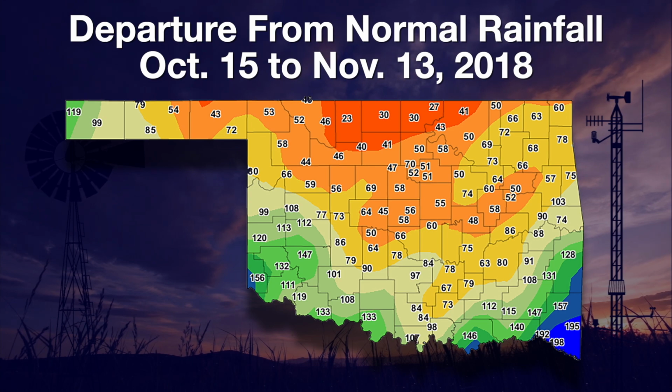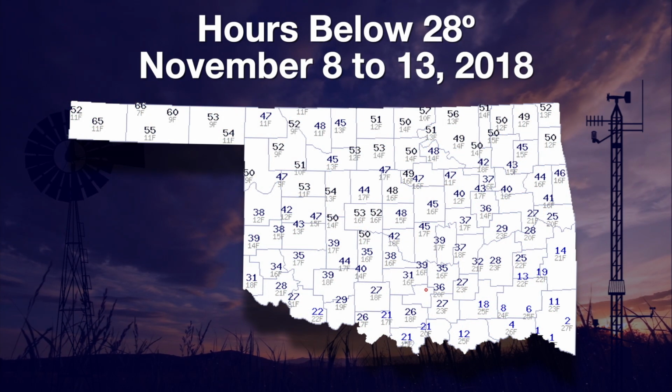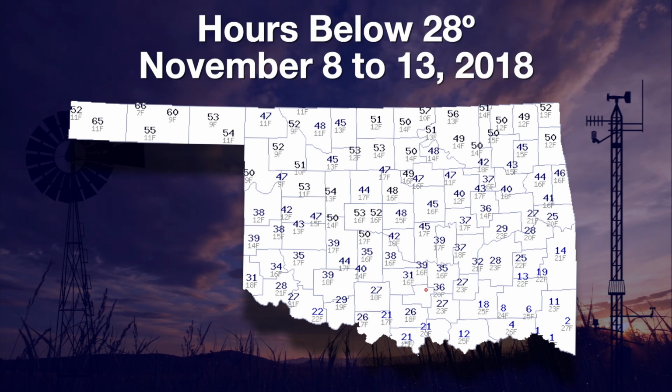So again, an area of concern that we're going to watch. Now, I certainly don't need to tell anyone that we've been cold. In fact, we've been January style cold over the last week or so. We can look at the hours below freezing from Oklahoma Mesonet. We're going to skip the 32 degree mark and go straight to 28 degrees and 24 degrees. Again, this is from the Oklahoma Mesonet over the last week.